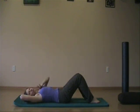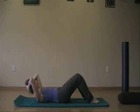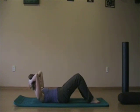What you want to think about is a softening and a concaving in the chest here. We're going to sequence all the way through this area. So as I lower my chin to my chest, I'm going to go ahead and soften. And you're going to see that I'm going to sequence right through all the pieces.